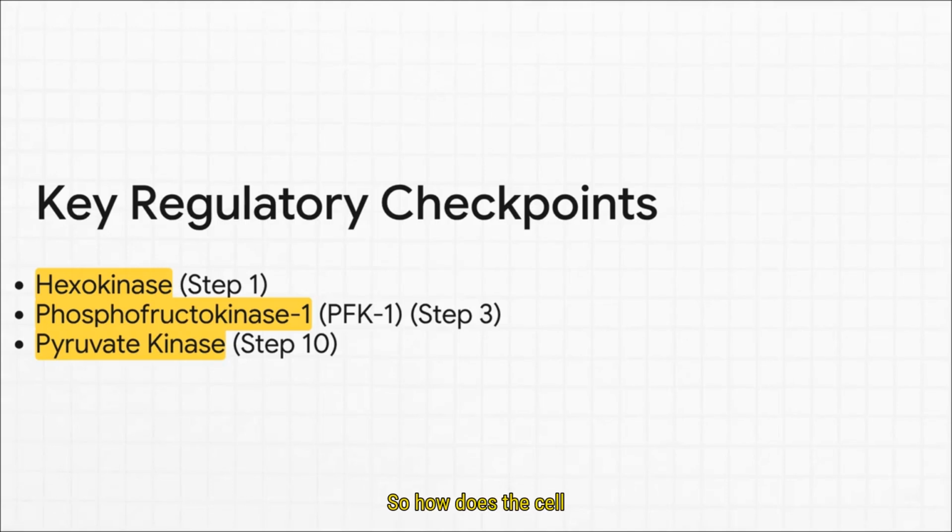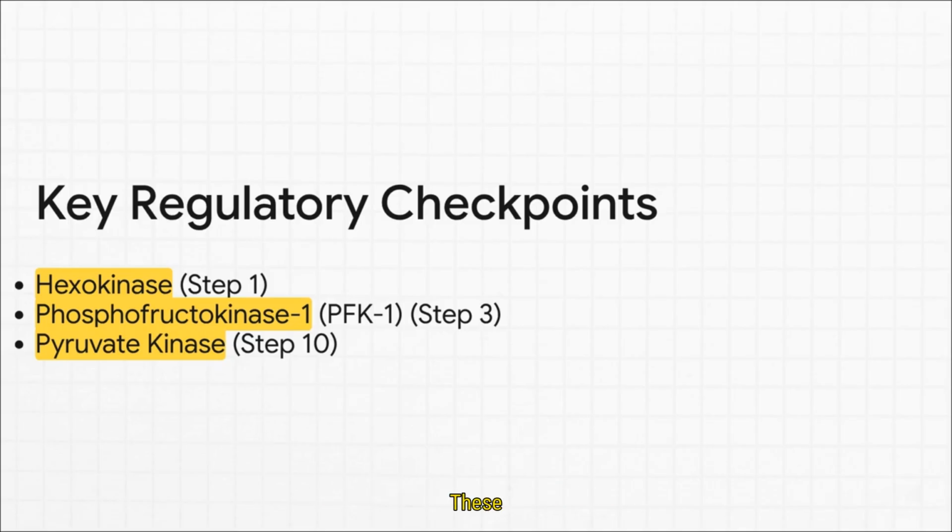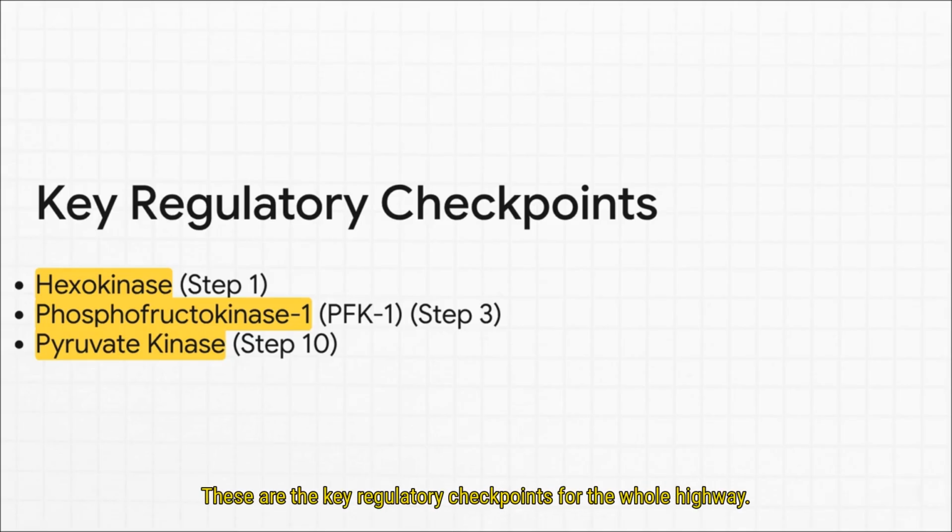So how does the cell control the flow? Well, it's pretty smart about it. It focuses on those 3 irreversible point-of-no-return reactions we talked about earlier. The enzymes that carry out these steps, Hexokinase, the super important PFK1, and Pyruvate kinase, these are the key regulatory checkpoints for the whole highway.